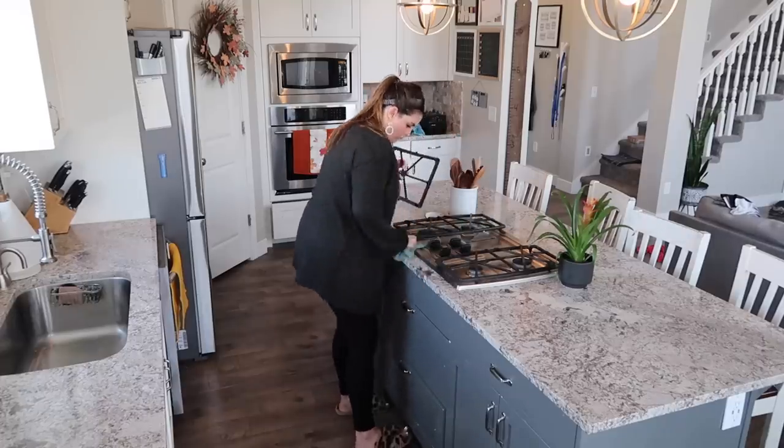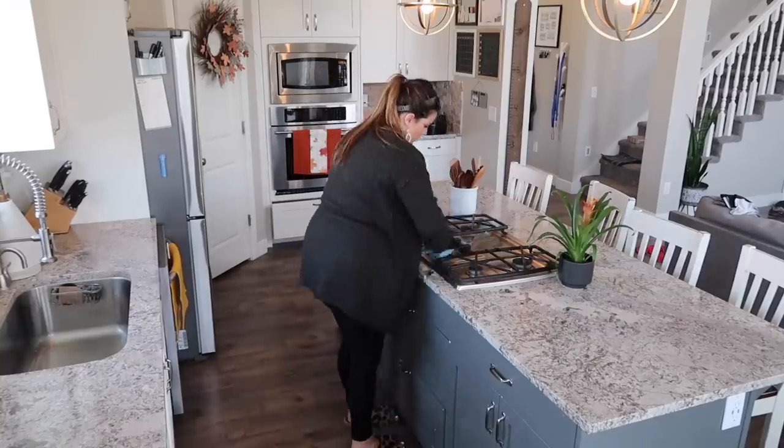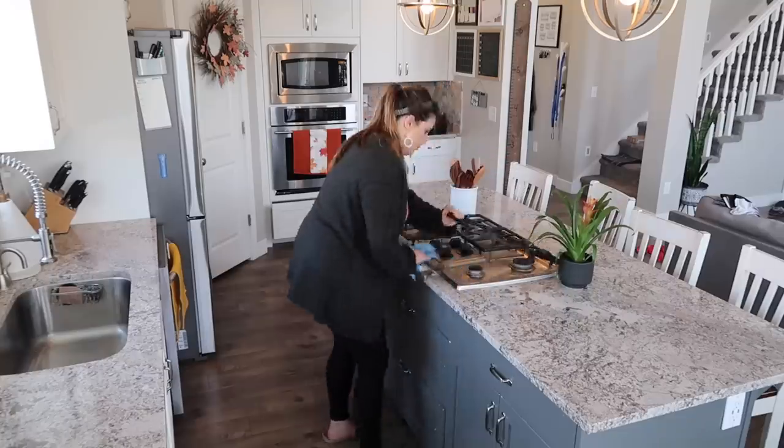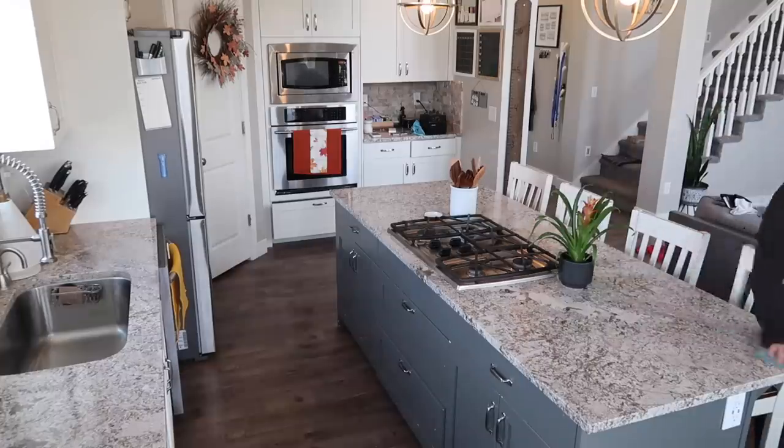I have always said that the Mrs. Meyer's apple cider scent was my favorite, but I kind of feel like I'm changing over to the Honeycrisp Apple from Method. It is just so fresh and so bright. I love, love, love this scent.